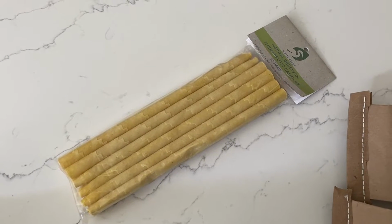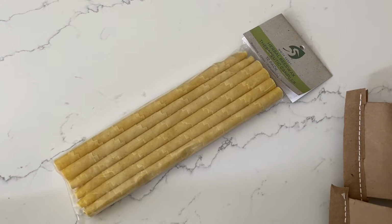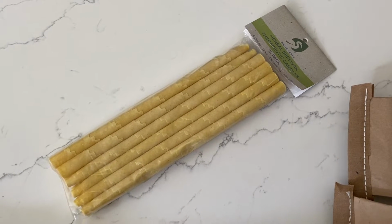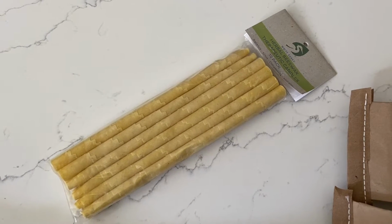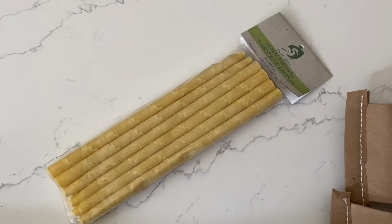I've decided we're just going to go with it, and I don't even know what you use these for. I thought they were those candles that you use if your kid has an ear infection. I don't think that's what this is for though, now that I look at it. So if you know how to use this, please let me know in the comments.